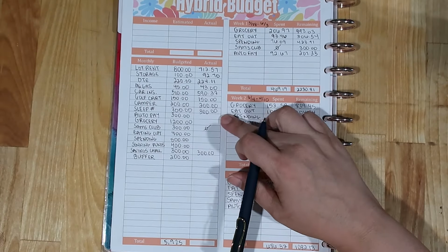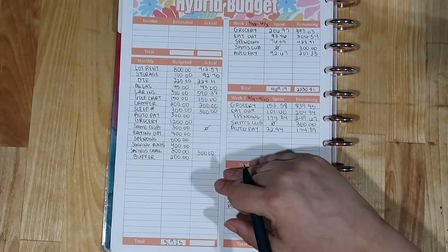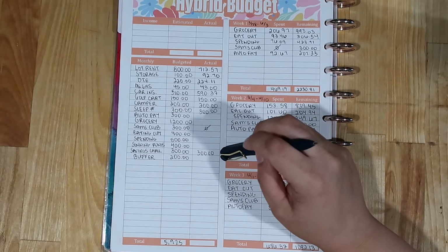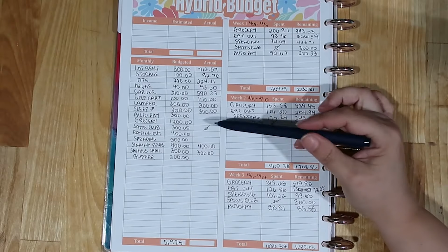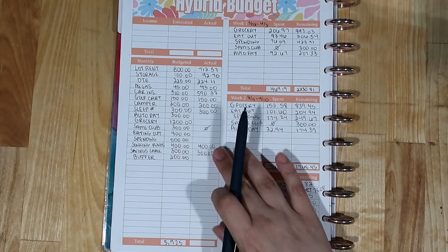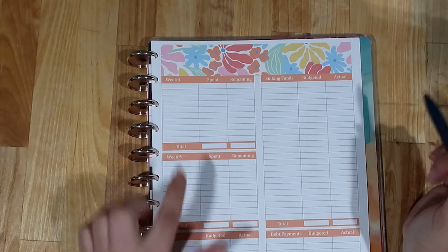All of our monthly bills have been paid. All of our one-time expenses have been taken care of now. All that's left on here is variable spending, I believe. Oh, we also did put $400 to sinking funds, so that can be written in as well. Everything else here, we have to wait till the end of the month to see how we did. We still have another full week left of the month, so we will fill all of this in the end of next week. For now, we're going to go ahead and flip to this week 4 section.